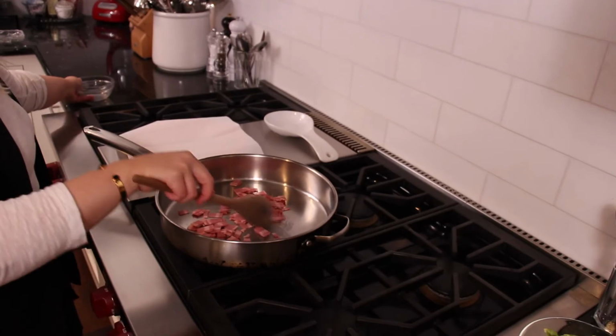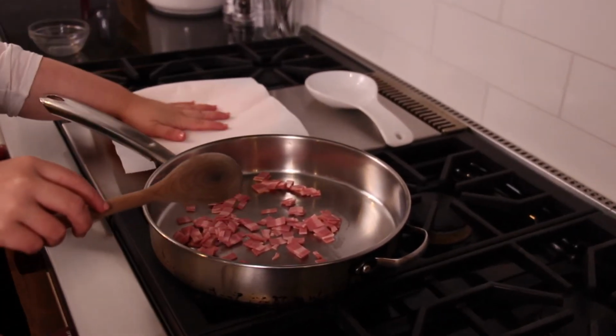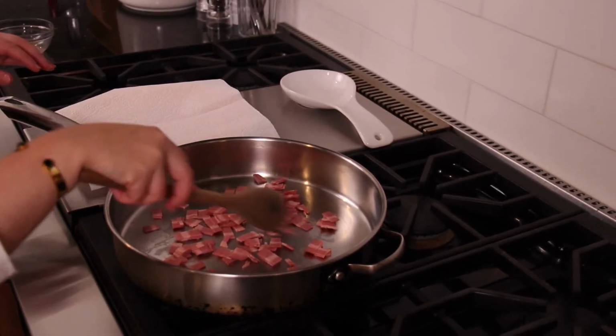So I'm going to cook up the turkey bacon until it gets nice and crunchy. And then I have a plate here with a paper towel that I'm just going to leave the bacon on to kind of drain. And then we'll get going on the rest of it.